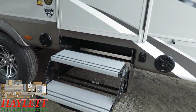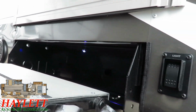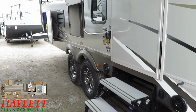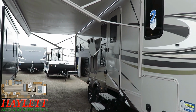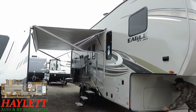And then there's little Eagle is Smarter features like this. Like you have an actual step light with a switch that's out here instead of inside the RV. Because why would you want to have to go inside the camper, which means walking up dark steps, so that you could activate the step light to come back outside? You know, stuff like that doesn't make sense. But once again, Eagle is smarter.